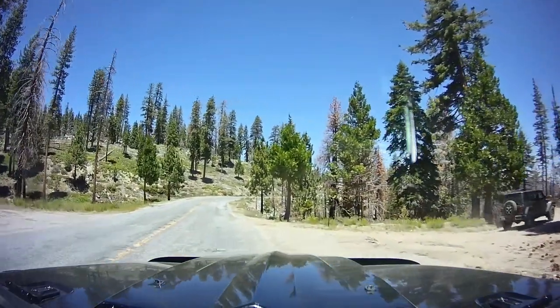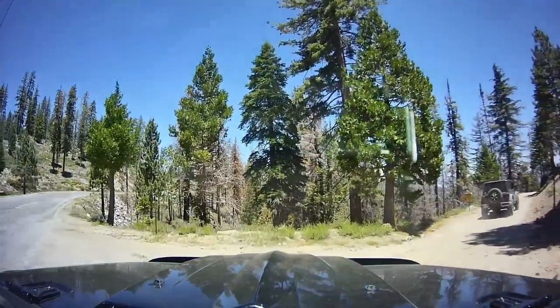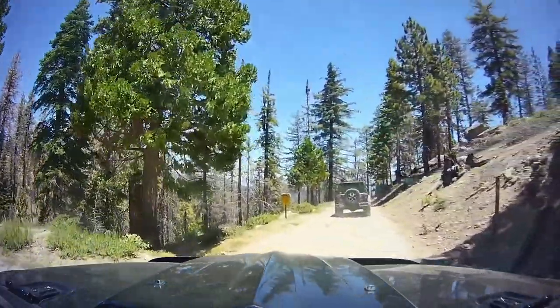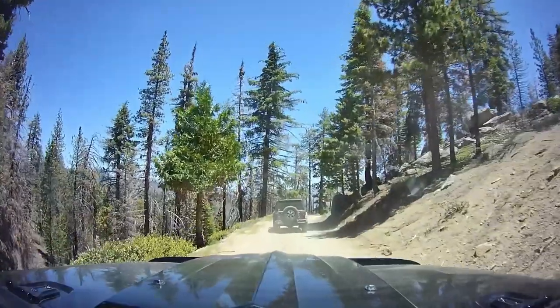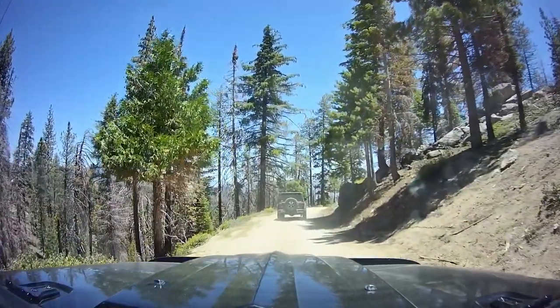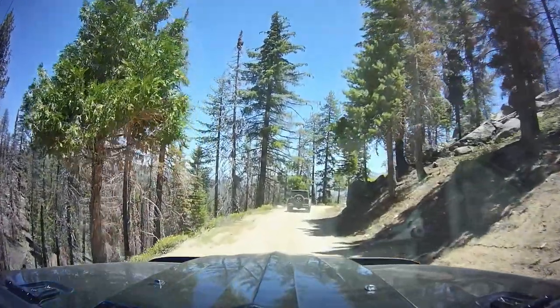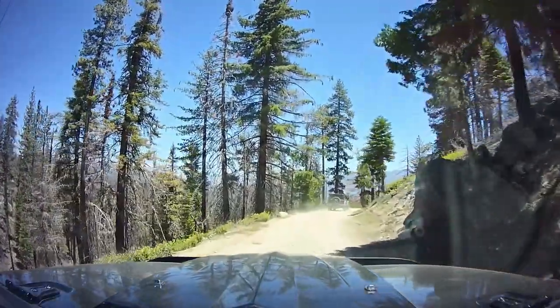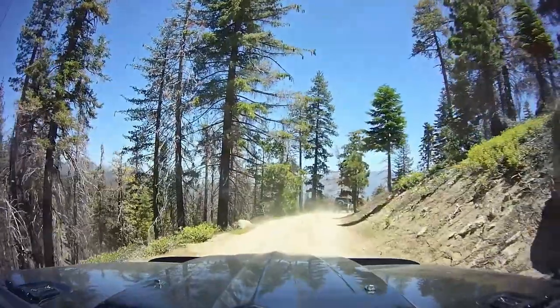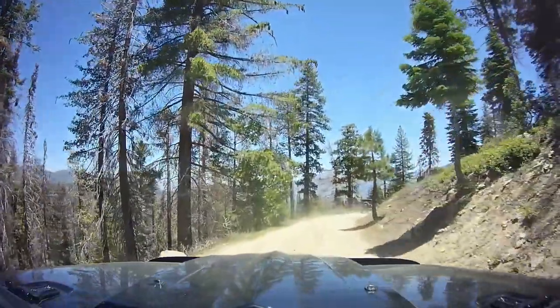The road to Dome Rock is very easily traversed with two-wheel drive. It's just a pretty well-maintained dirt road. You can drive this dirt road all the way up to the gated entrance to the actual Dome Rock.